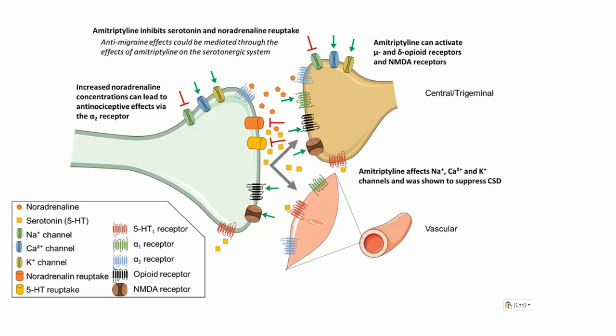And now the other way it works is it blocks alpha-1 adrenergic receptors, and this leads to peripheral vasodilation and a decrease in blood pressure. And this is part of the reason why it's used as a migraine prophylaxis. It helps to reduce the frequency and severity of migraines, as we just discussed. But all of these different systems together also help it contribute in another area, and it's used to treat chronic pain conditions, particularly neuropathic pain.